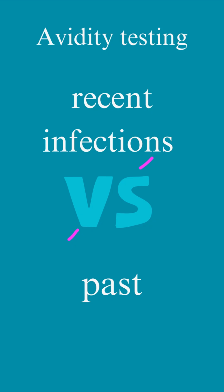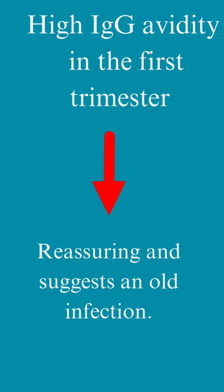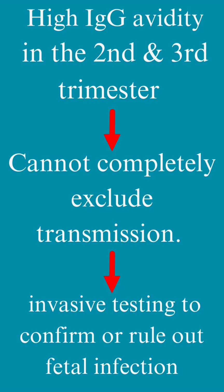High IgG avidity in the first trimester is reassuring and suggests an old infection. High IgG avidity in the second and third trimester cannot completely exclude transmission. In these cases, invasive testing should be offered to confirm or rule out fetal infection.